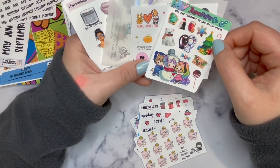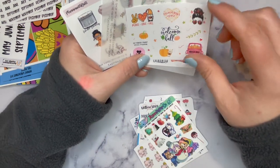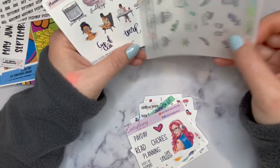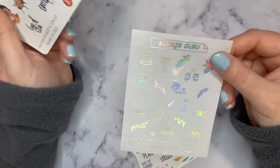Oh my god, the Sailor Moon cats. Shut up. This is so cute because I feel like you get a sneak peek of the shops. And then you could be like, okay, let's go there. Let me check their shop out and that kind of stuff. So, Sticker Guru. I didn't know she was part of that sale.